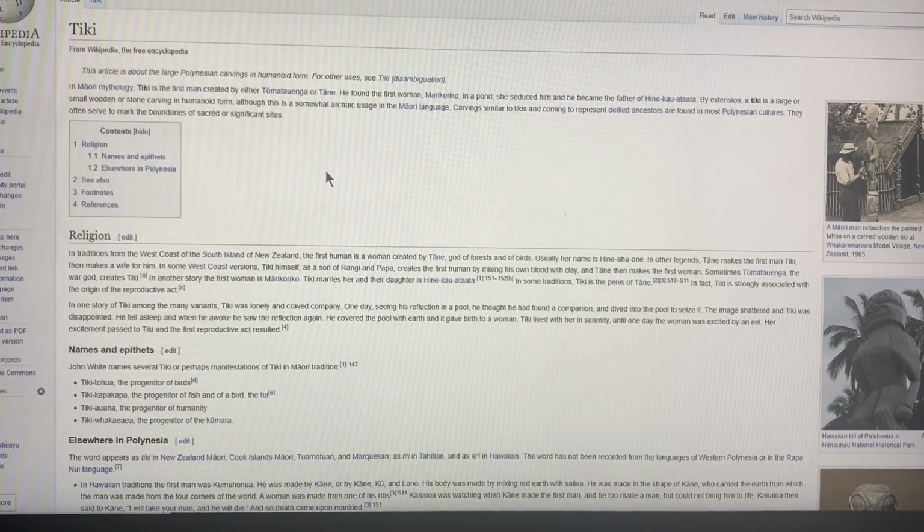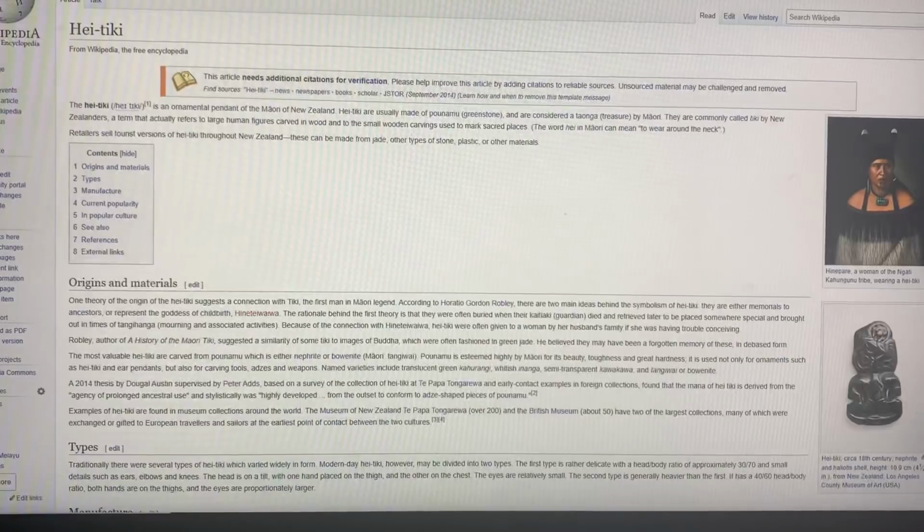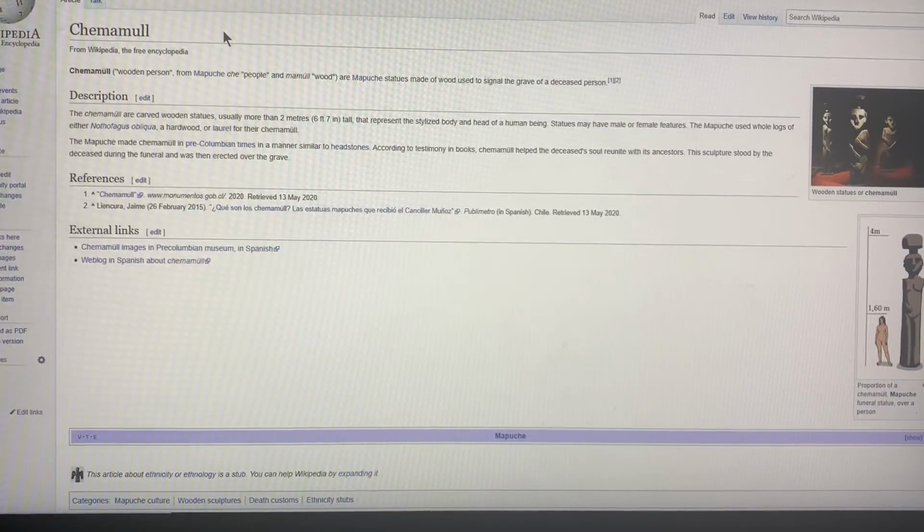Carvings similar to Tiki's, coming to represent deified ancestors, are found in most Polynesian cultures. They represent the dead. And you can see this even when they talk about the Hei Tiki, these little necklaces that they wear with these charms on them, that they are honoring their dead. This is something from Chile. The Chemamul, wooden person from the Mapuche Che people, are Mapuche statues made of wood used to signal the grave of a deceased person.